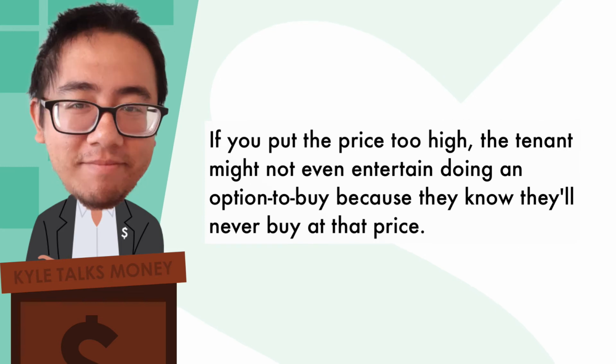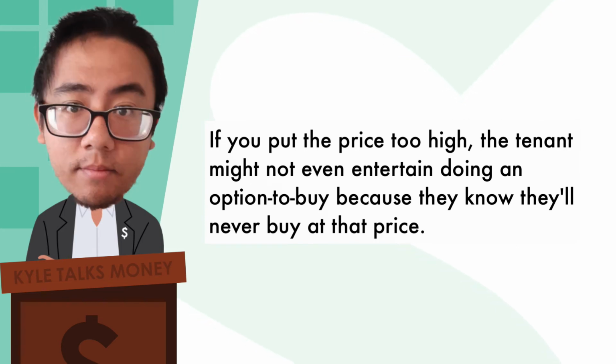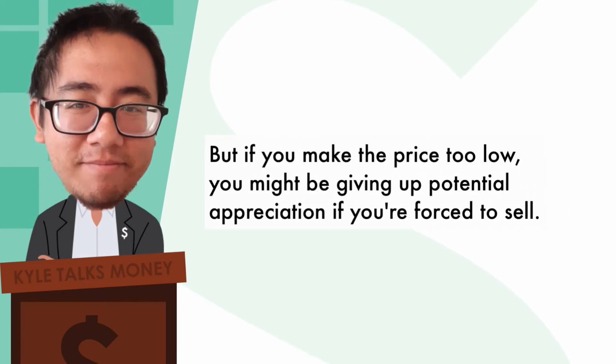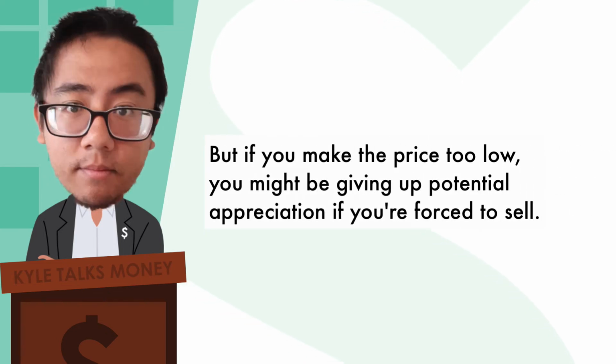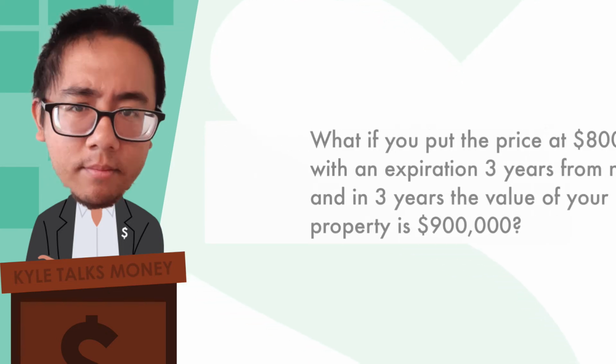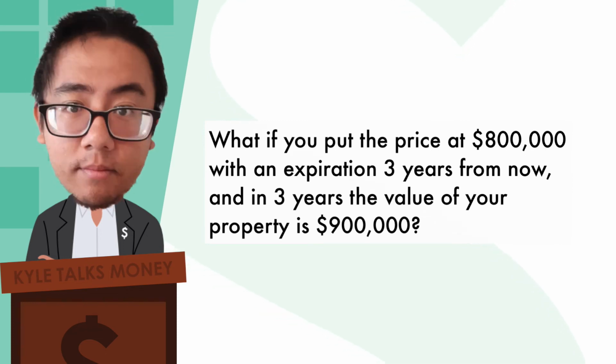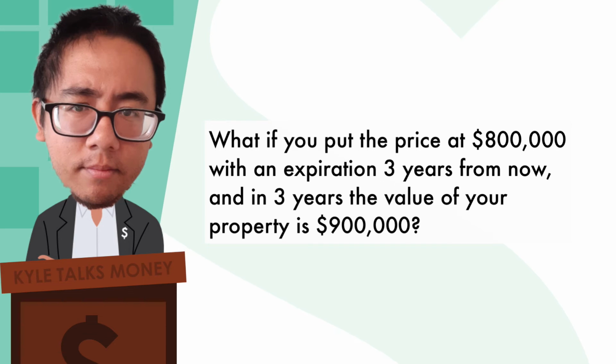If you put the price too high, the tenant might not even entertain doing an option to buy because they know they'll never buy at that price. But if you make the price too low, you might be giving up potential appreciation if you're forced to sell. What if you put the price at $800,000 for an expiration 3 years from now, and in 3 years the value of your property is $900,000?